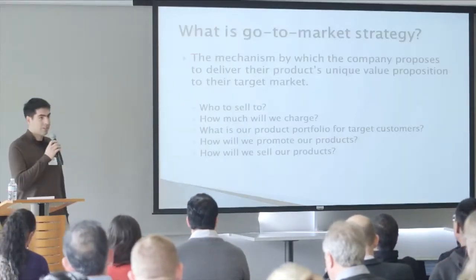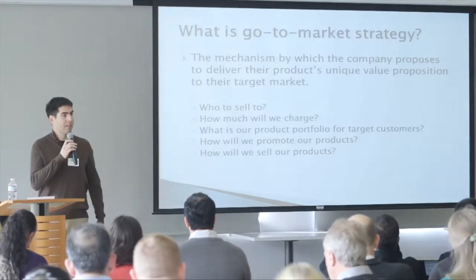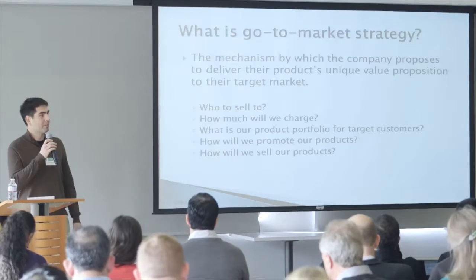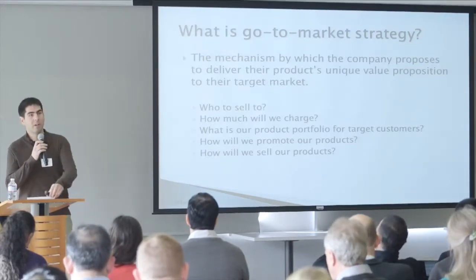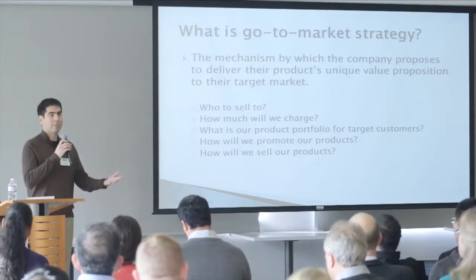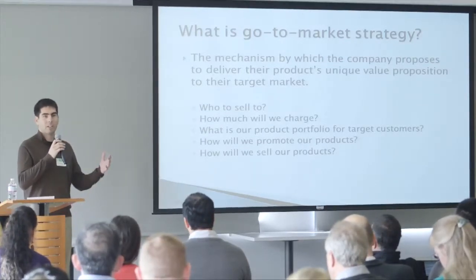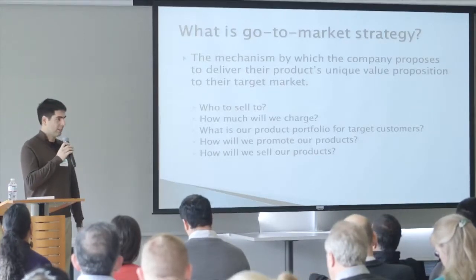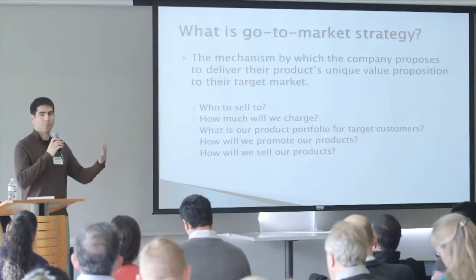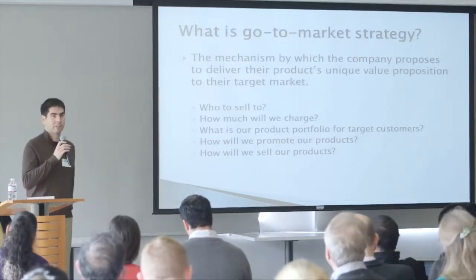So we're here to talk about go-to-market strategy. I got this from Wikipedia, and this is, frankly, one of my favorite questions whenever I meet with founders, especially at the seed stage. What's your go-to-market strategy? Essentially, what I want to hear is how you're going to get your product or your service in front of your potential users or customers. What's the strategy to get there?